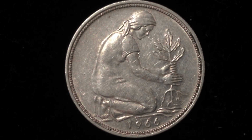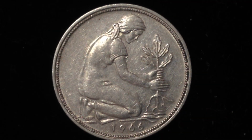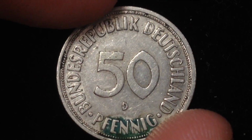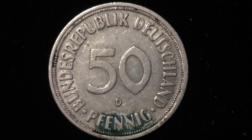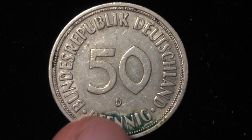So as you can see right here, on the reverse we see a woman, and she happens to be planting an oak tree. Now that oak tree is kind of symbolic of Germany. That appears a lot on their different coins. When we flip it over, we also see the date right down here at the bottom, 1966. When we flip it over to this side right here, we see some lettering, which some people in the coin collecting community call just the inscription. So the lettering translates to Federal Republic of Germany. And then we see the D mint mark right there.